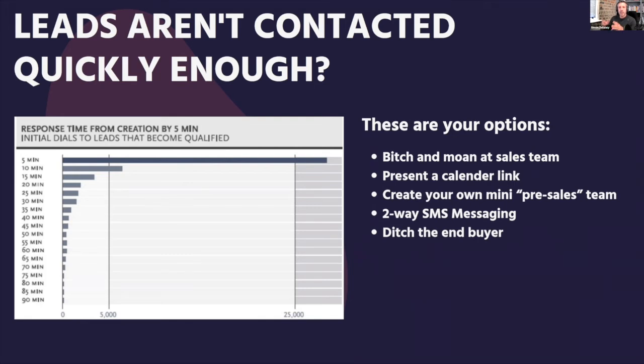Another option is to present a calendar link to the leads. This could be on the back of a landing page. So when a person submits, it says, when would you like a call? And they choose a specific time and date, and that then gets submitted to the sales team so they can spend a longer time calling it.